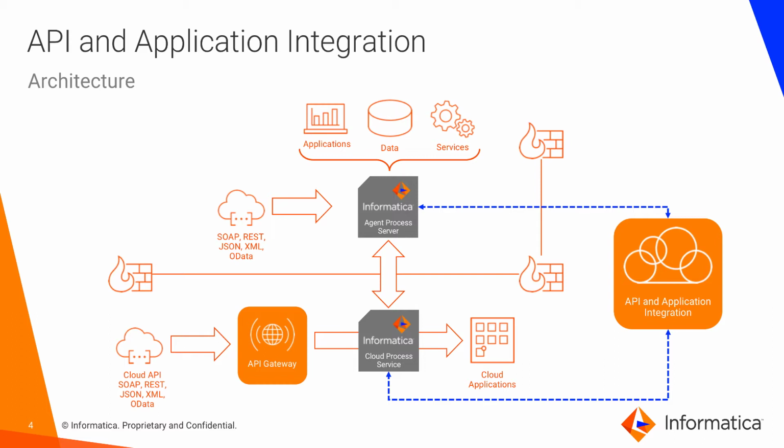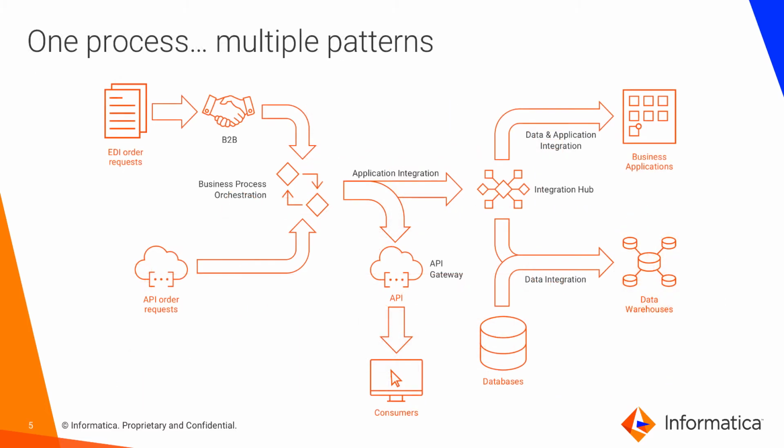We operate a multi-tenant service for our customers that includes the Cloud Process Service and the API Gateway Service for cloud-based integrations. For on-premises deployments and connectivity, customers install a secure agent on which Process Server runs to orchestrate on-premises applications, data, and APIs. As is the case for cloud, on-premise processes can be exposed as APIs. In the demonstration that follows, API and application integration components of the Informatica Intelligent Cloud Services are used to process and fulfill orders. Let's get started with the demo.